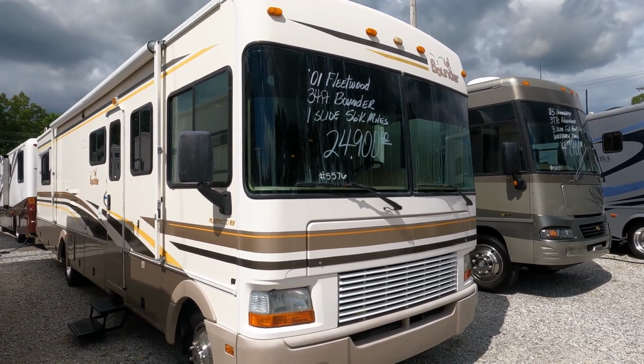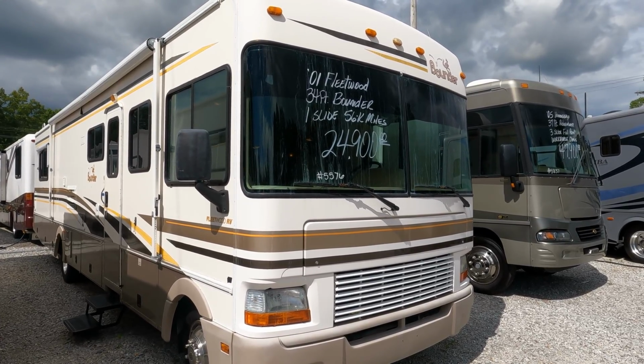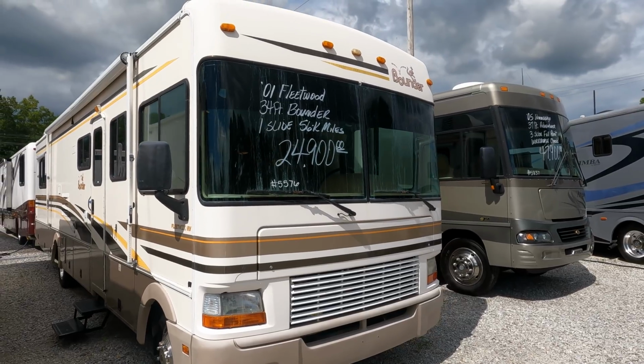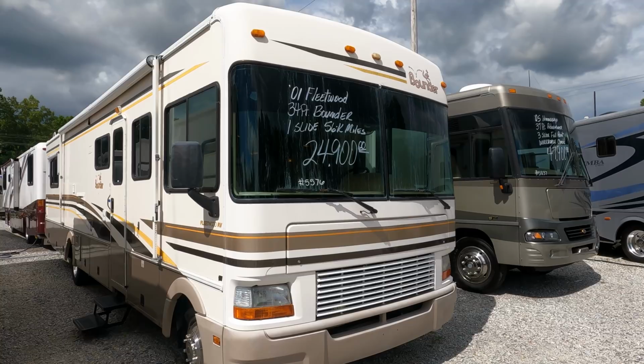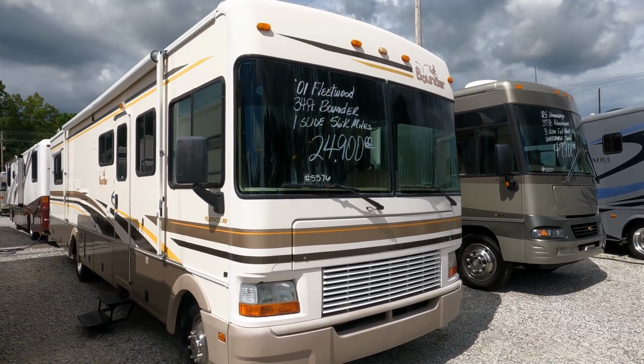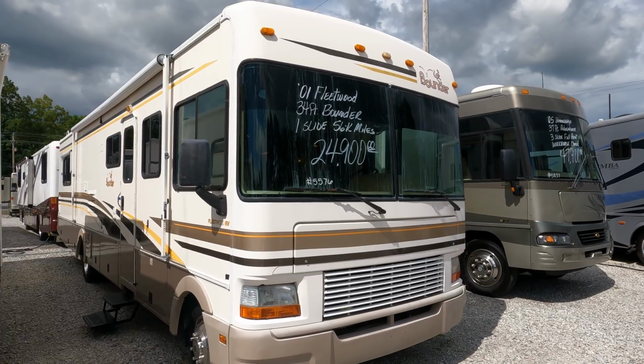Not that there's anything wrong with this V10. It's just that they were towing a van behind their vehicle, and by the time you hit those Rocky Mountains and stuff like that, a diesel pusher is a little bit more comfortable, even though it costs quite a bit more. But if you're just going to tow a regular car or Jeep or something like that, you're fine with this.